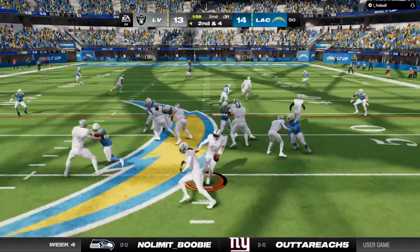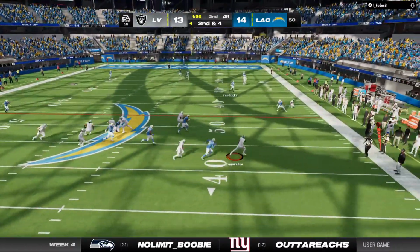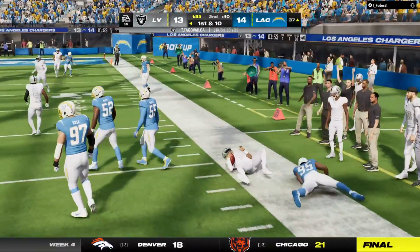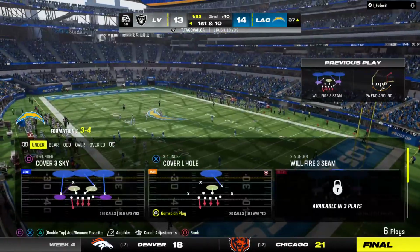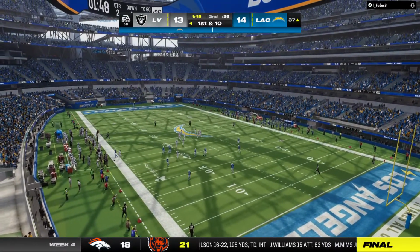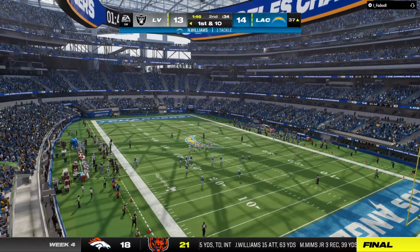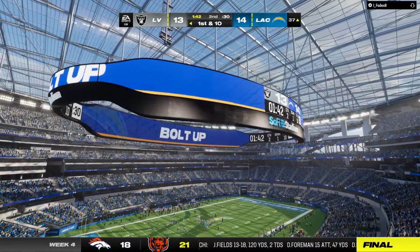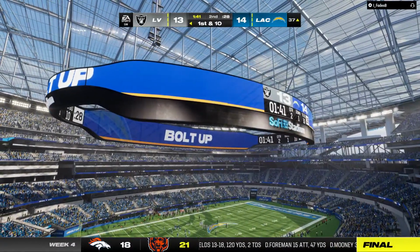On play action, here's Tua. They'll roll him out right. And he is tackled inside the 40, not quite to the 35. Good work on the scamper by Tagovailoa. It's a first down. First down, Raiders. Ready.